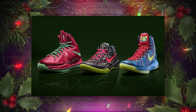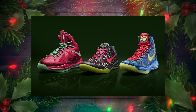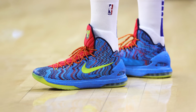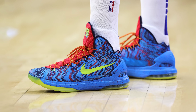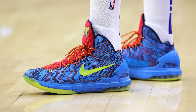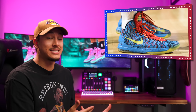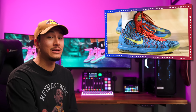The KD5 Christmases were part of the 2012 Nike basketball Christmas lineup, which was one of the best Christmas lineups of all time, with the KD colorway being inspired by video game graphics and Durant's childhood memory of receiving a video game system on Christmas. I will admit though, I am more of a fan of the KD5 Christmases now than I was in the past, so nostalgia is definitely working on me.